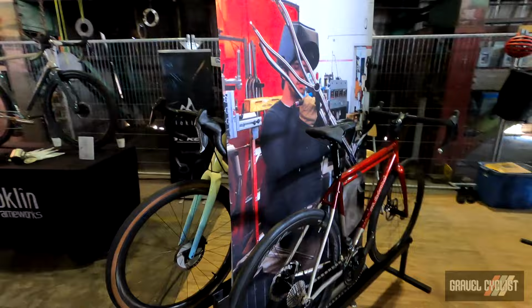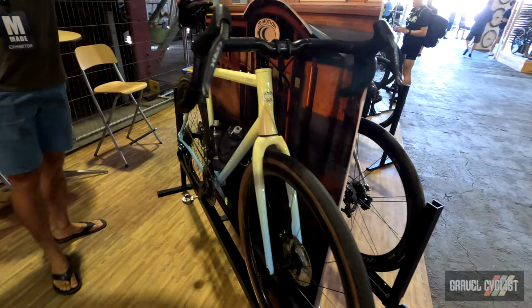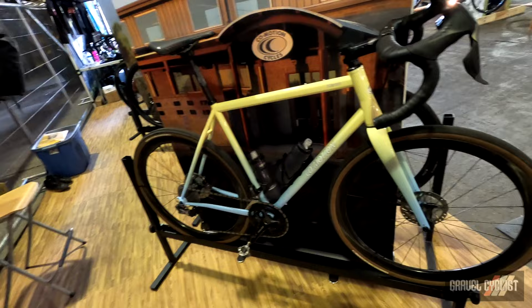And moving up in tire size, this is our Clatch, another Columbus tube set through axles. Tire clearance goes up on this a little bit. 40 to 45 to even 50 millimeter tires through the frame and fork. This one's a personal rig.